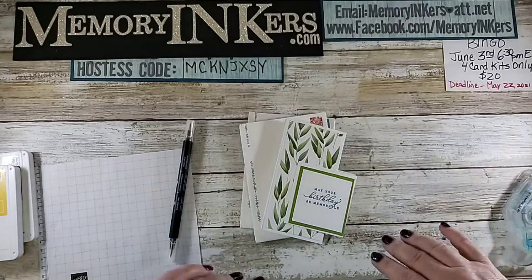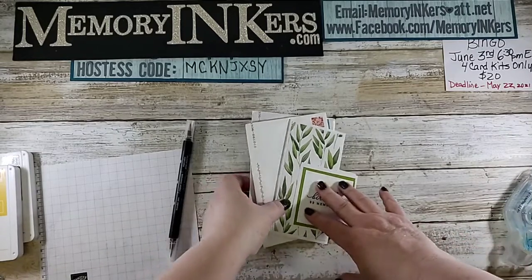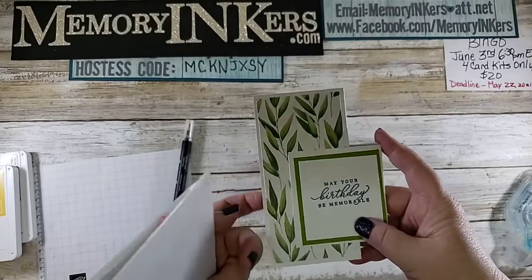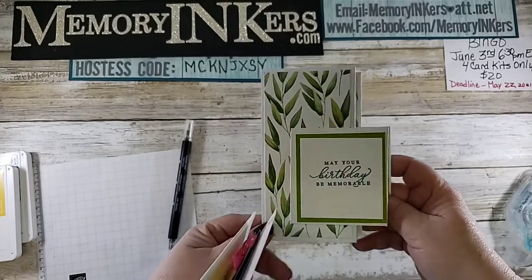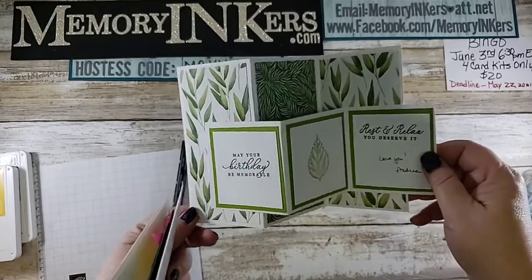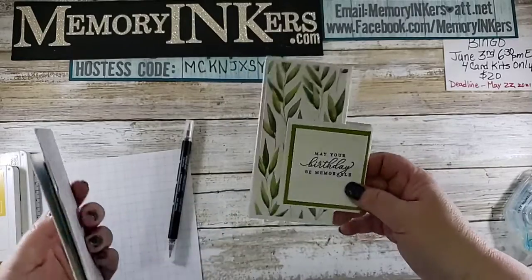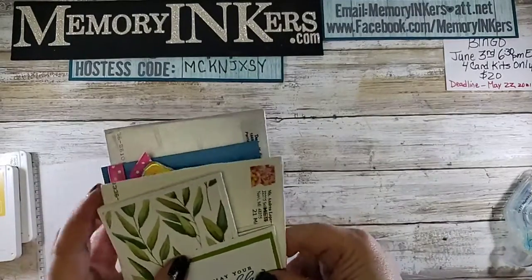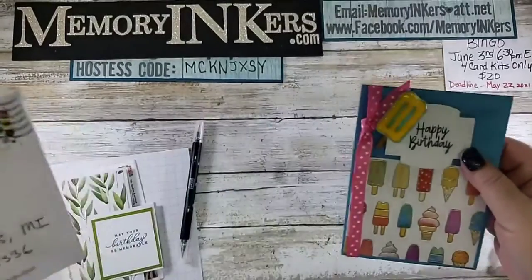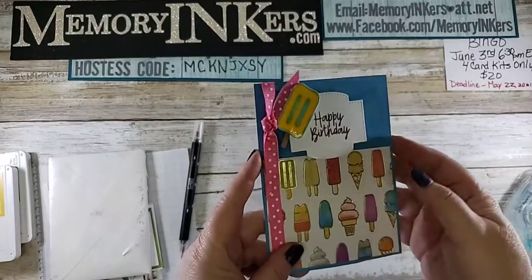But first I want to say thank you to a couple of people who sent me birthday cards. I wanted to share them with you. I just got 2 of them in the mail yesterday. This one is from my friend Andrea. Isn't it pretty? We did this card, if you guys remember. Well, she used different papers and stuff, so it's pretty awesome. And this one is from Darla C.